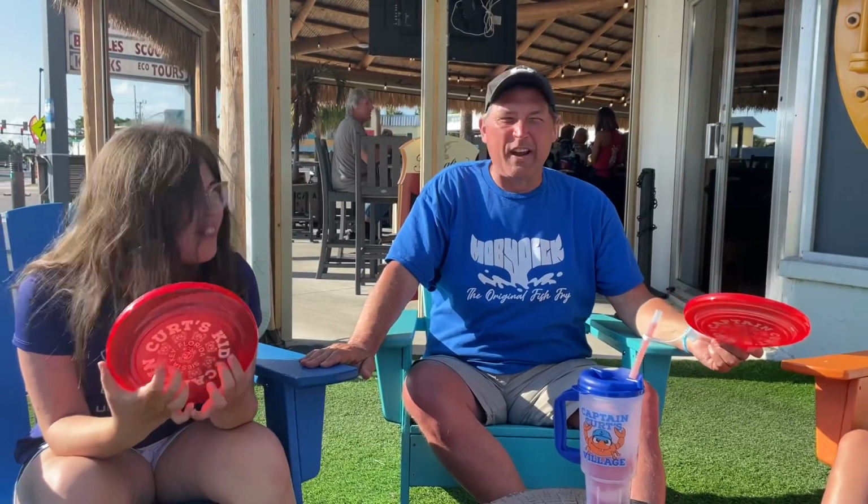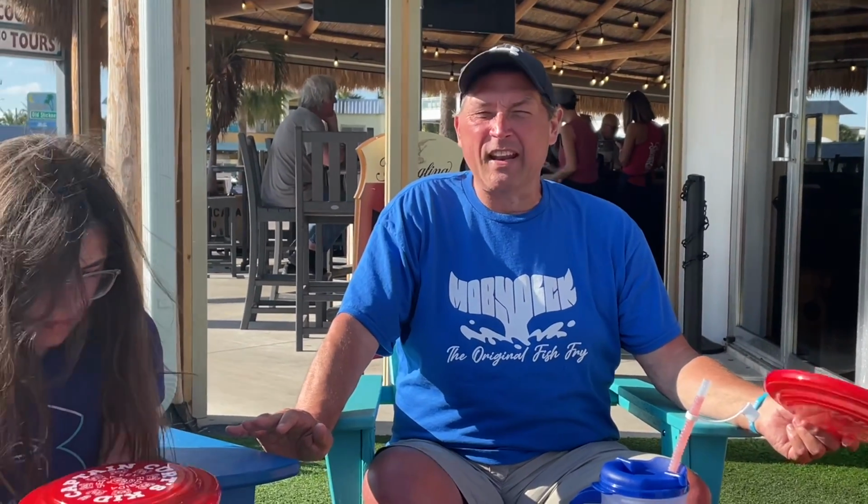cheeseburger. Everything was great. All my stuff was great, and I think it was pretty good value considering we had two appetizers, we all had entrees, and it was $89 with included tax and everything. So I think that was a great value. I'll definitely come back here if I'm back in Siesta Key, which I'm going to try and talk Melissa into coming back next year.